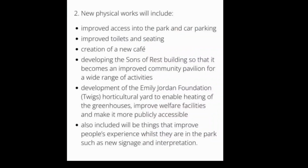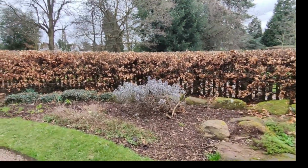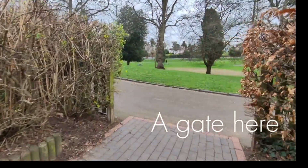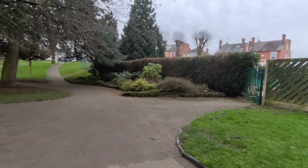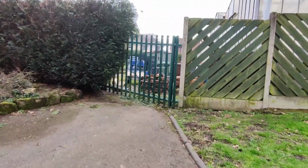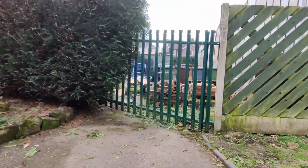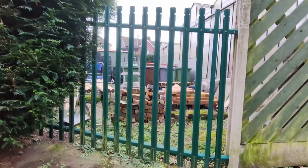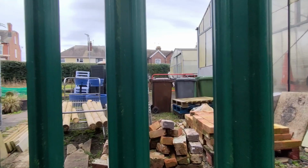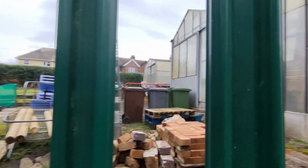One of the bullet points in this plan is the development of the Emily Jordan Foundation, their horticultural yard, to heat their greenhouses, improve welfare facilities and make it more accessible to the public. Taking a peek in here, albeit at the back of the greenhouses, it does look a bit derelict, and the greenhouses are empty and certainly not heated.